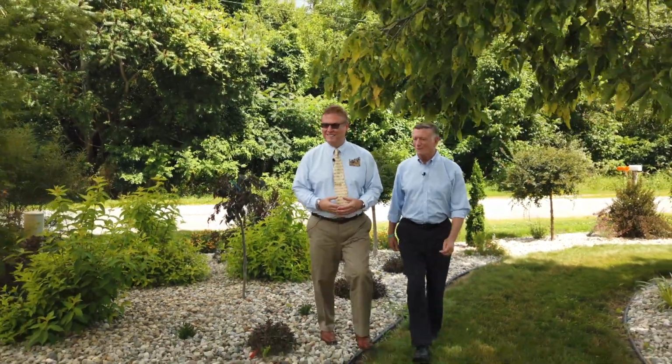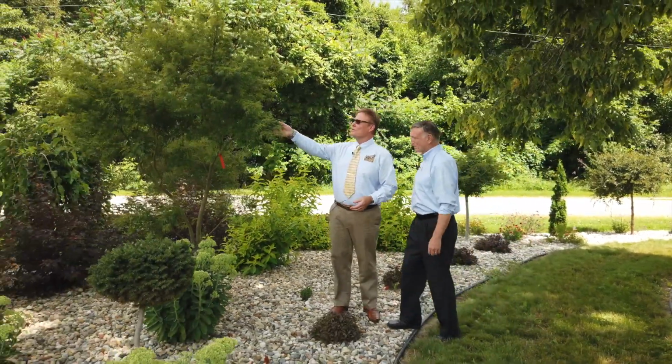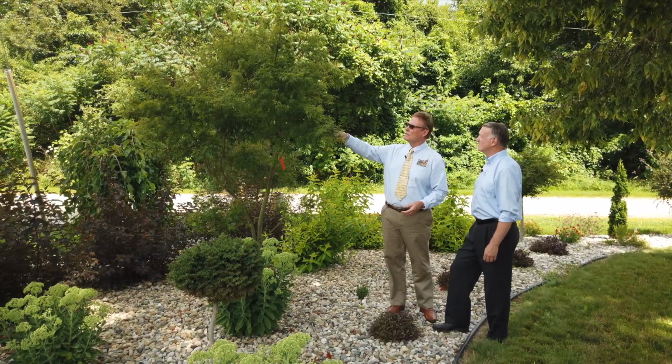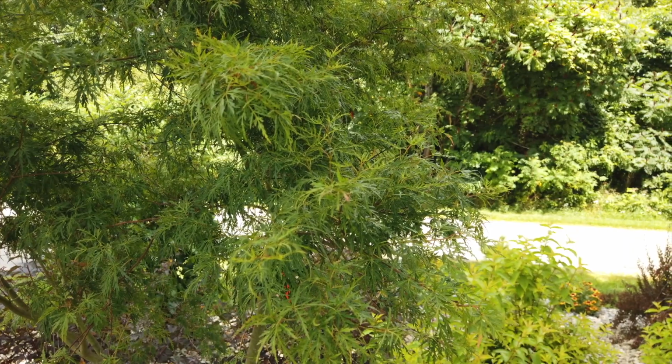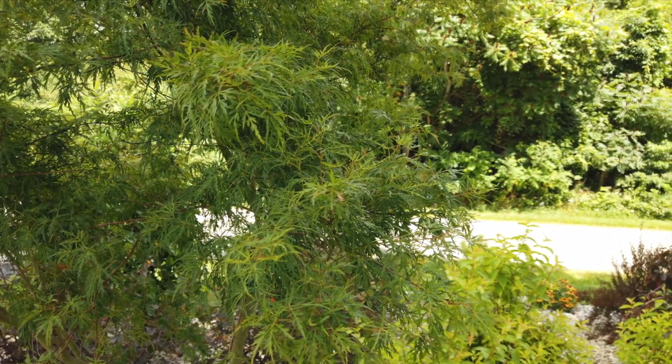And one more item here before we catch up with Steve and Judy. Yeah, this is one of our Seryu Japanese maples, a beautiful cut leaf on this, and this turns bright gold in the fall. You see the serration that's in those leaves there? Yes. Almost like fern type of leaves.